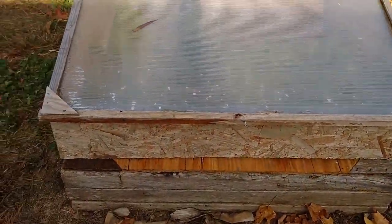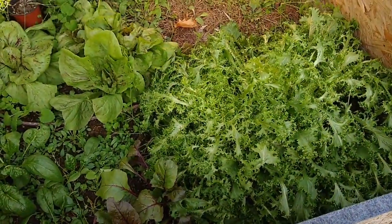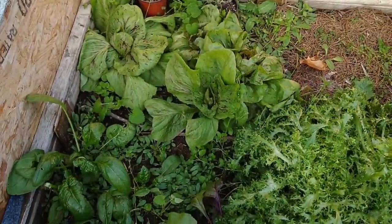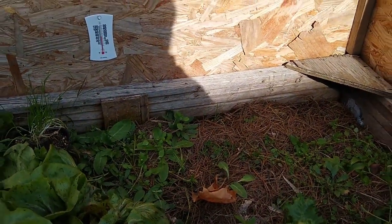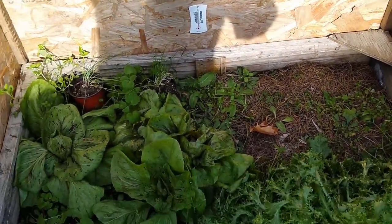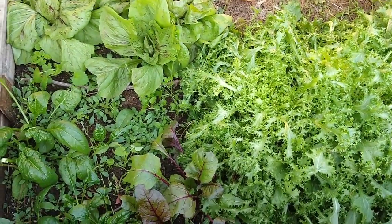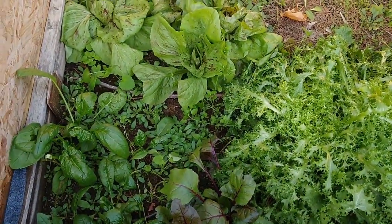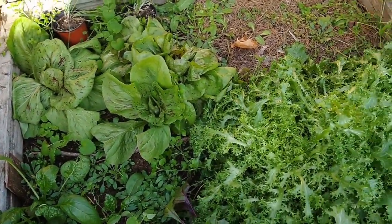Alright, so this is my little greenhouse bed. It's November 9th, and this is what it looks like inside. So, what does the thermometer say? The thermometer says about 50 degrees, and it's noon right now. So this is probably one of the warmer times of the day. The lettuce does look a little bit wilted, possibly.